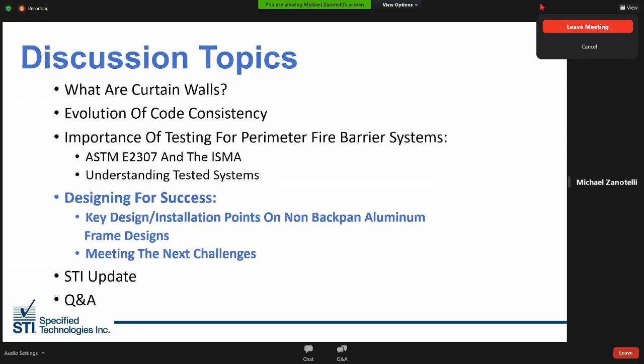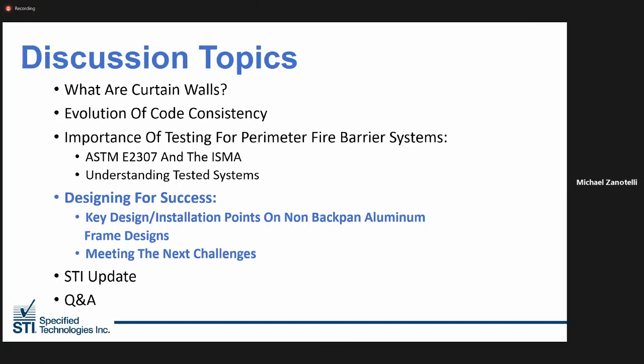Let's continue to our next section, which is designing for success. In this section, we will discuss the key design and installation points for non-backband aluminum frame designs and wrap this section up with some of the challenges that we consistently face and how to address them.